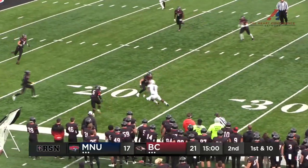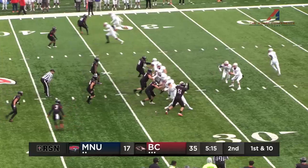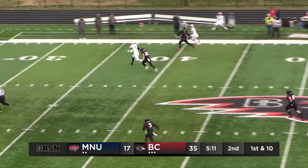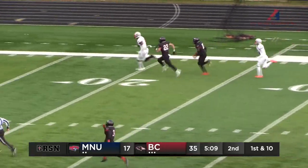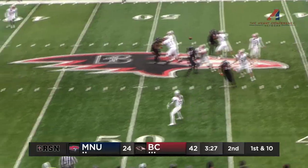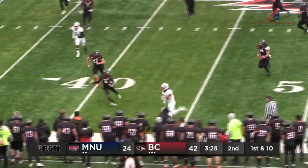Pass complete on the near side to Jyron Manning. Parsons. That pass is complete to Caleb Tanis, and he's going to outrun Tyler Tierney into the end zone. Into the flat, complete to Willridge. 11.